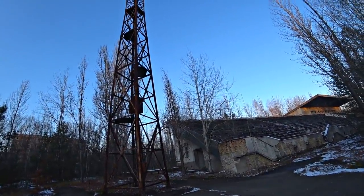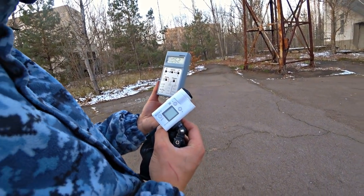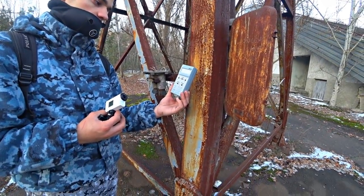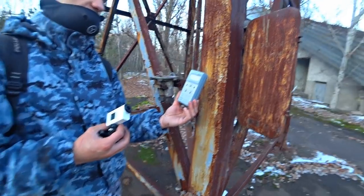There's a radiation sign. See? The radiation rate is okay, isn't it? It's high but not critical. Try the metal. The rate is obviously higher. Yeah, and I don't have gloves. It's a bit radioactive.